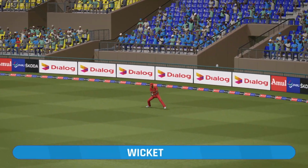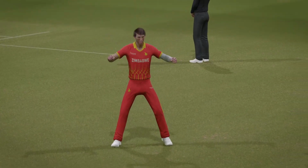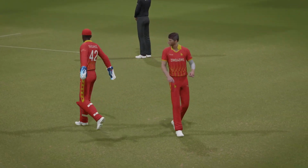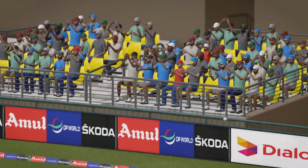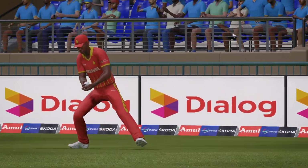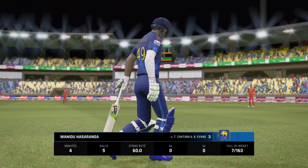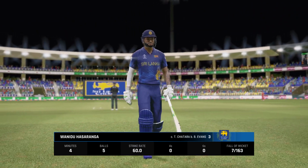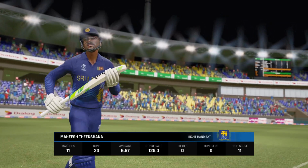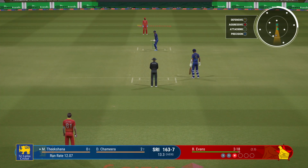Oh, fantastic catch. Straight to cover point for an easy catch. They find themselves 7 wickets down. It's about now you need someone to stand up and stick around at the crease. A difficult period as they come to the wicket. They'll take plenty of time to settle themselves in before facing their first ball.